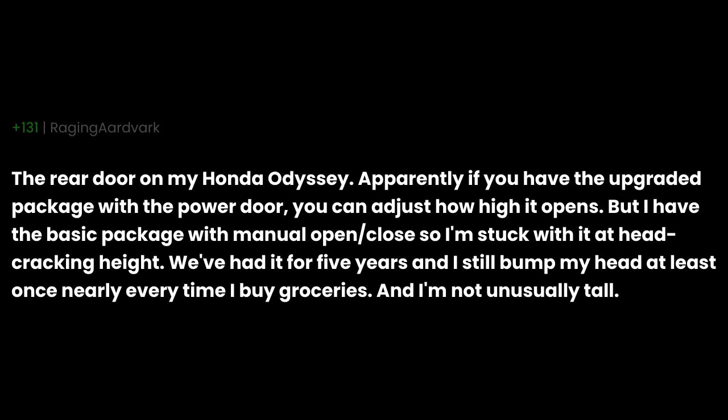The rear door on my Honda Odyssey. Apparently if you have the upgraded package with the power door, you can adjust how high it opens. But I have the basic package with manual open-close, so I'm stuck with it at head cocking height. We've had it for 5 years and I still bump my head at least once nearly every time I buy groceries. And I'm not unusually tall.